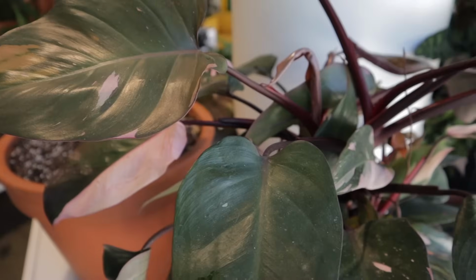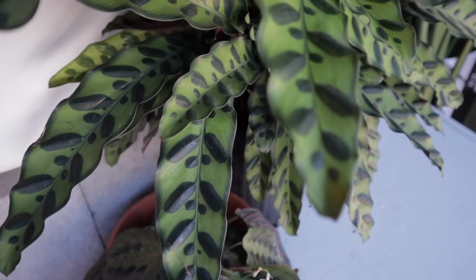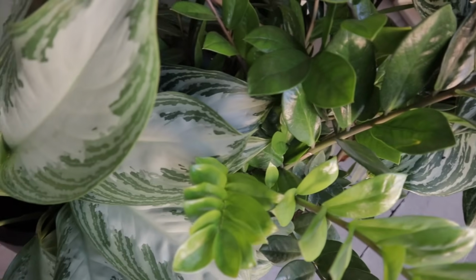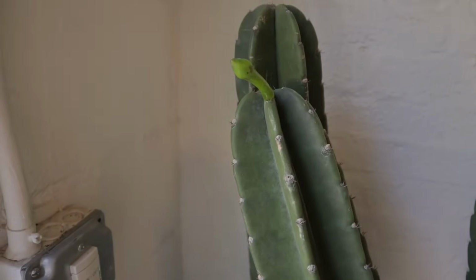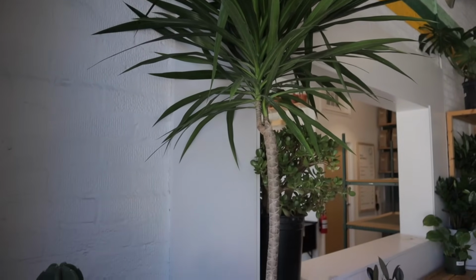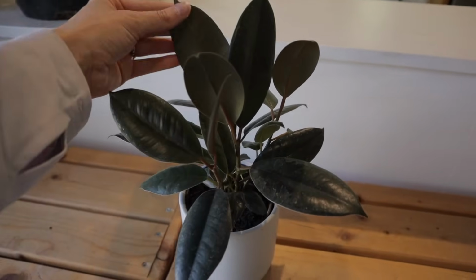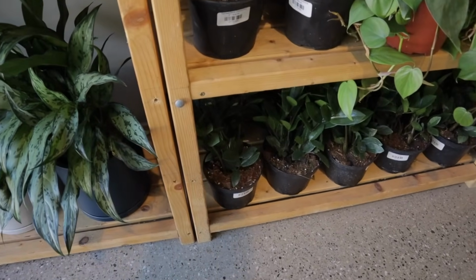Great, great plants. Another beautiful, huge cactus. And look, I think it's about to put out a bloom. This is the cutest little burgundy rubber tree ever. I love the pot it's in. It's so healthy. Some more aglaonema and raven ZZs. Oh no, sorry, regular ZZs.